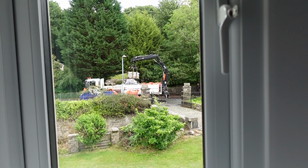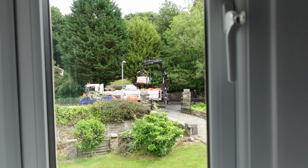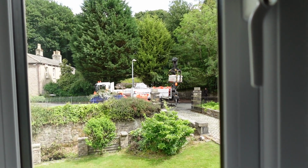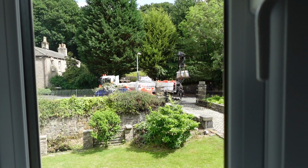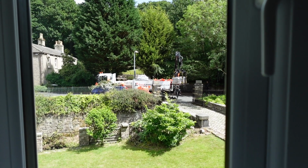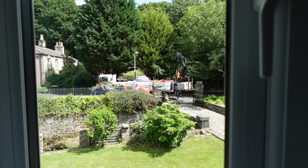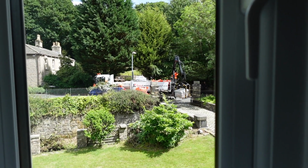Hello everyone. Progress has been slow over the last couple of days because we've had some bad weather, but as you can see it's quite sunny now and we are having a stone delivery, so excited about this. They're dropping it off in batches because there's quite a lot of it, and they can only drop it onto the bridge because they can't block the pavement with it, because we've already got a skip over, as you can see, that's absolutely full to the brim on the other side of the bridge.